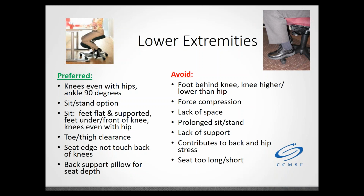As I mentioned, things to avoid, you want to avoid your foot behind your knee, higher or lower than your hip, that force or compression or lack of space. Some of these factors too will often contribute to back and hip discomfort. So if you make changes for your lower body, you may also find an improvement in your comfort in your hip and your low back.